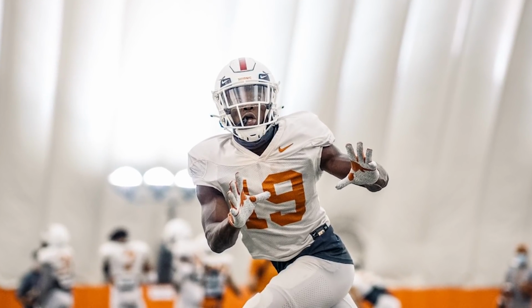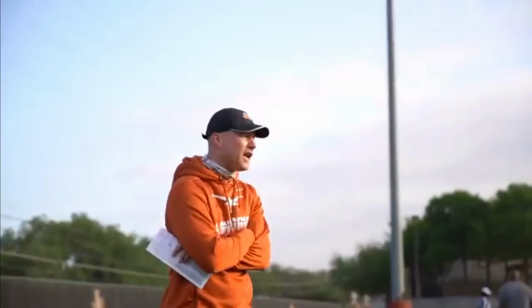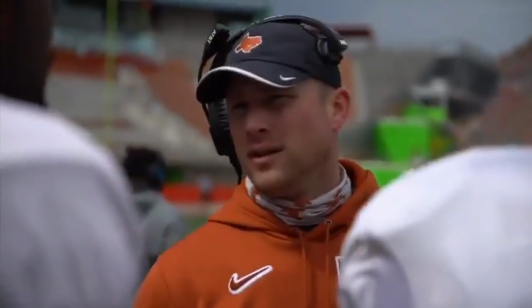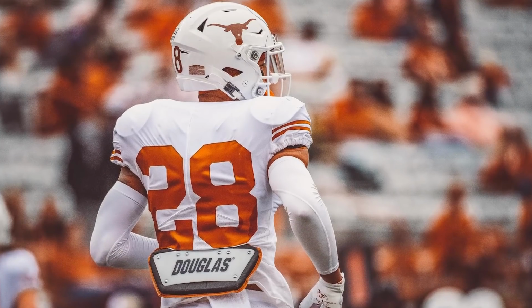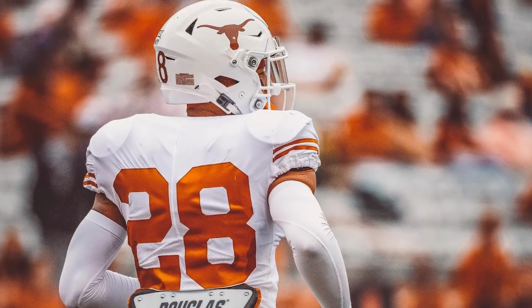He might get moved to safety this year, and maybe that'll unlock his potential. I'm excited about the corner position for the first time in a while. And looking at safety, there's a lot of improvement that needs to be made, especially in the run game. So if we start with free safety, does Jaron Thompson likely hold on to his starting spot?